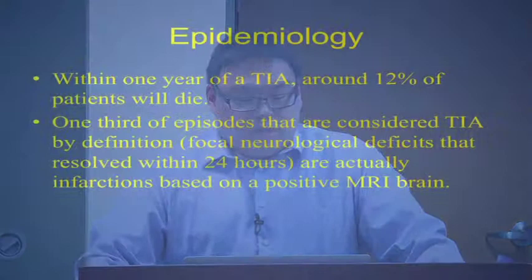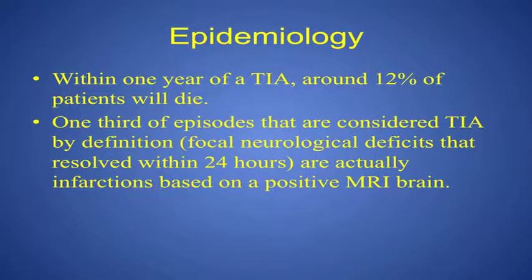And it's even higher if you include stroke and heart attacks, what we call vascular events. It's as high as 43%. So it is a bigger warning sign that something needs to be addressed, whether it be blood pressure, diabetes, cholesterol, or some other blood vessel problem. Now, within 1 year of a TIA, around 12% of patients will pass away. And actually 1/3 of episodes that would be considered TIAs, or symptoms that come and go, actually show up as a stroke on the brain MRI.